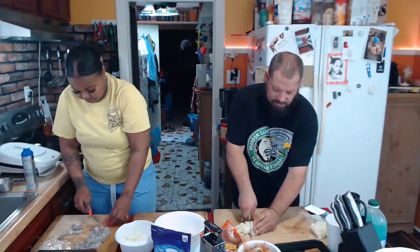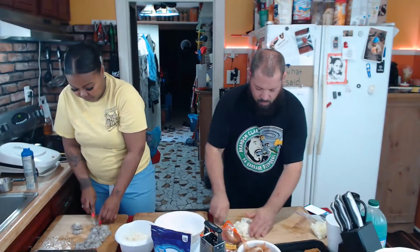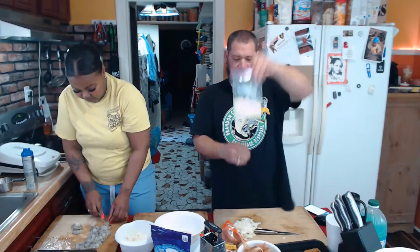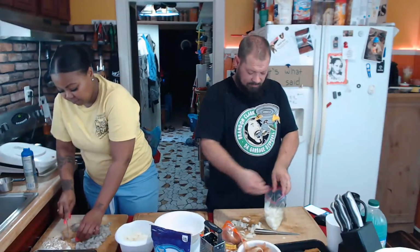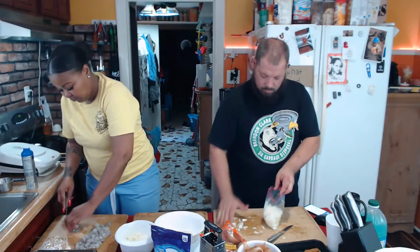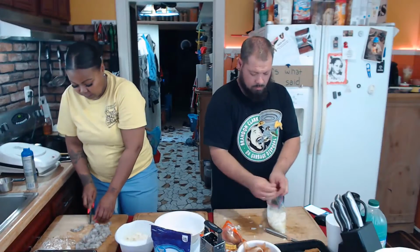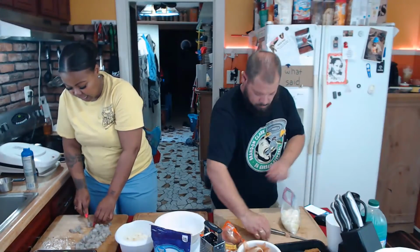Usually when I cut onions, I cut it all up anyway, so I don't have to waste time another time. I keep it in a bag in the refrigerator so I can just get this out instead of having to cut another onion and clean the knife and stuff again. I just put it all in the same bag. That is also always a good thing to do, especially if you use onion a lot in your cooking.